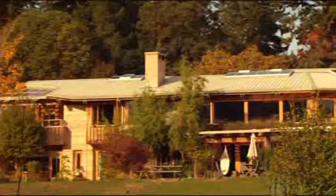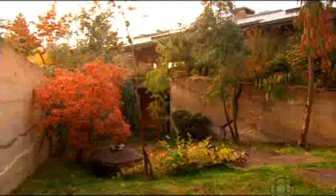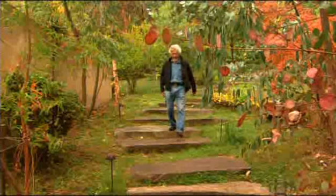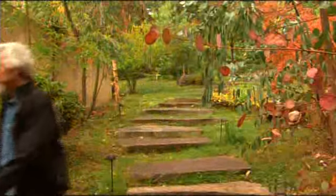One of the most stunning rammed earth houses is home to rock icon Randy Bachman of the Guess Who and of Bachman Turner Overdrive. Making their home as green as its surroundings was a labor of love for Randy and his wife Denise.